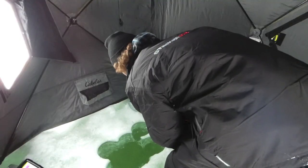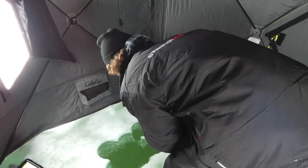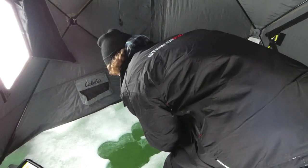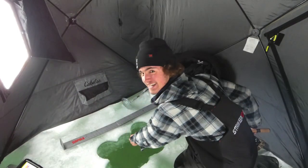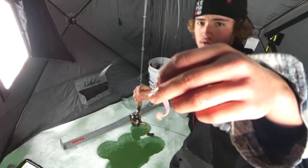Cool. Big brookie, big brookie. Oh my god, please, please. I bet you it was that same one from earlier. That was a big brookie. I've never seen a brookie like that before. So we got going right now.